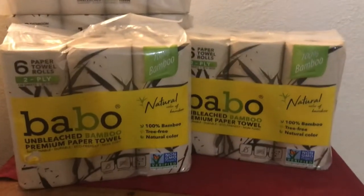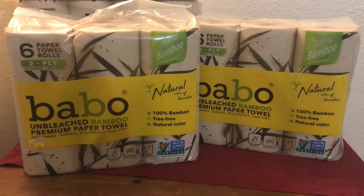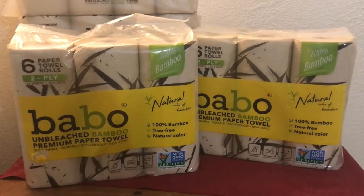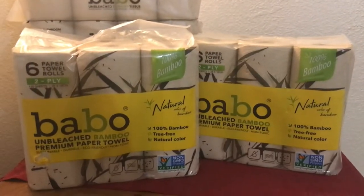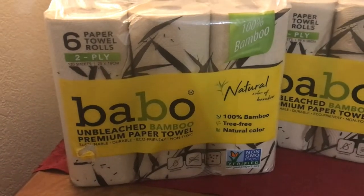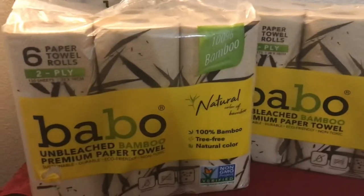So here's the deals. I also did not know when I bought these two paper towels that they were buy one, get one free. If I had, I would have grabbed two more, although it was hard to carry all this because I didn't have a vehicle and I was taking Uber. But anyway, this is how the deal works. The Babo paper towels are buy one, get one free. They are not on sale, but the price is $14.39. So you would get four of those.